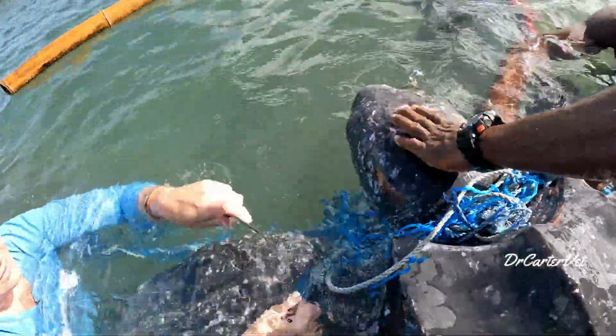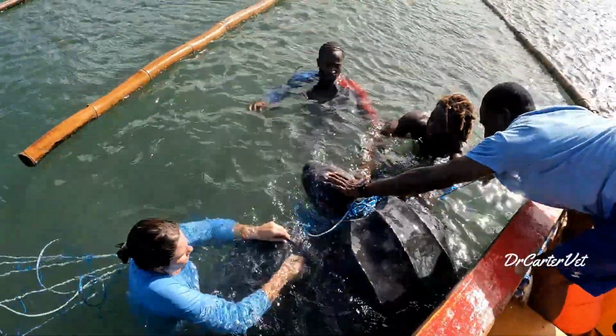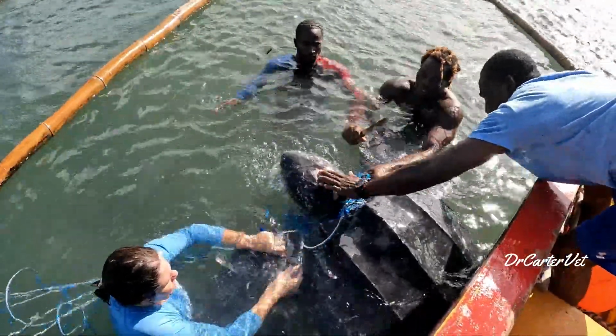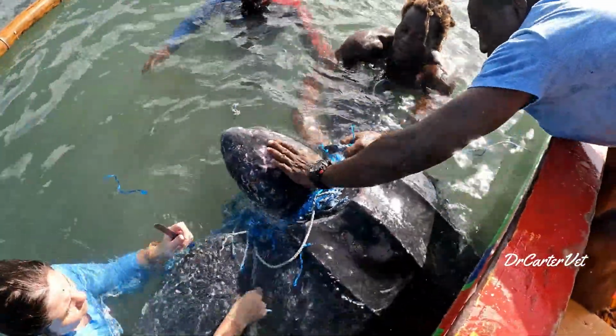A few tips for if you're in a situation like this. Remember to always ensure you're away from the ropes so you do not get entangled as well. If you're going to use a sharp knife, always face the blade away from the animal. That way, if it was to move, you would not do further harm to the animal you're trying to rescue.